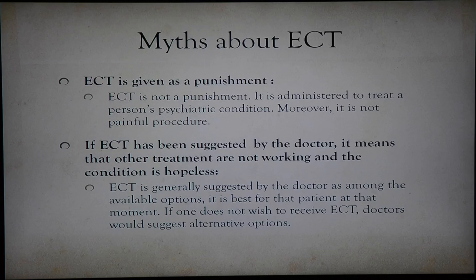Another myth is that ECT is given as a punishment. ECT is not a punishment. It is administered to treat a person's psychiatric conditions. Moreover, it is not a painful procedure.